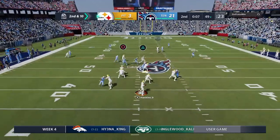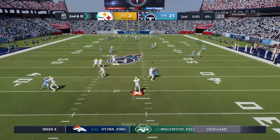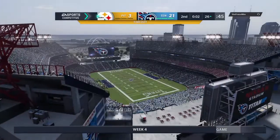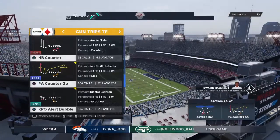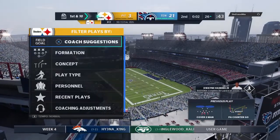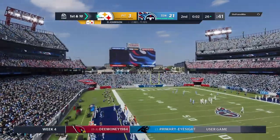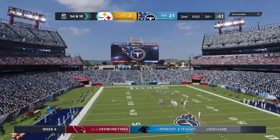Off the play fake. Here's Haskins. Oh, he's able to outmuscle him here as he pulls it in. And the timeout comes in with 2 seconds remaining. So they can trot out the field goal unit for the try before we hit the lockers.